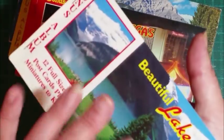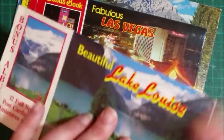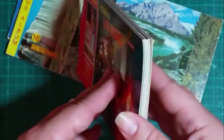And the back and front covers are postcards as well. So that's that one. Next one is Las Vegas, and there's 20 postcards in this. This is printed in Australia as well.